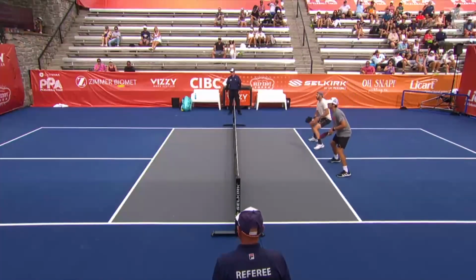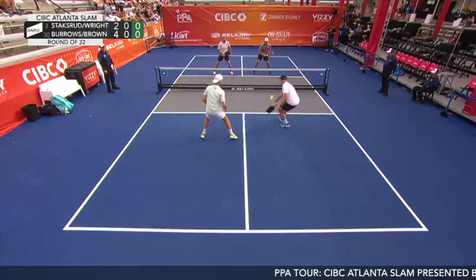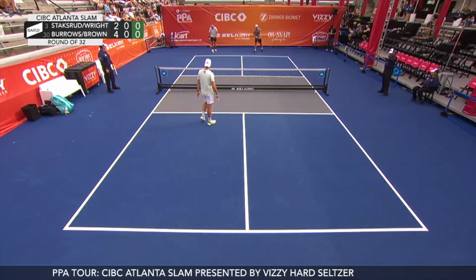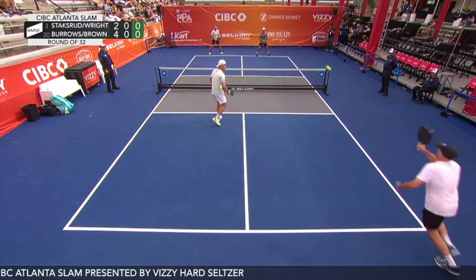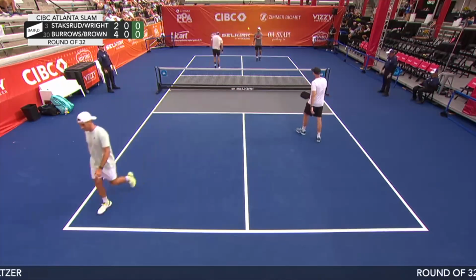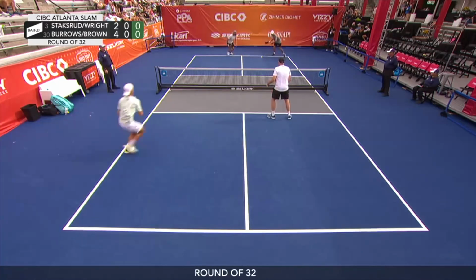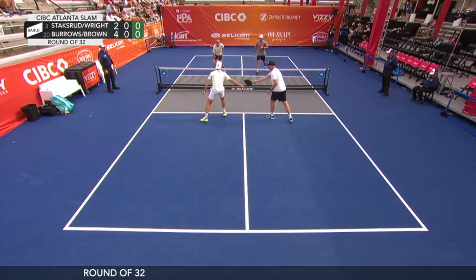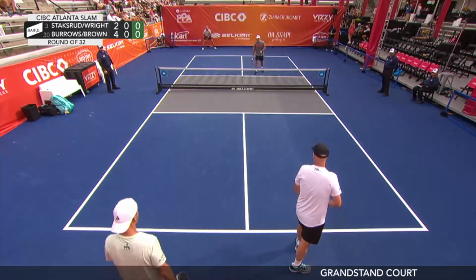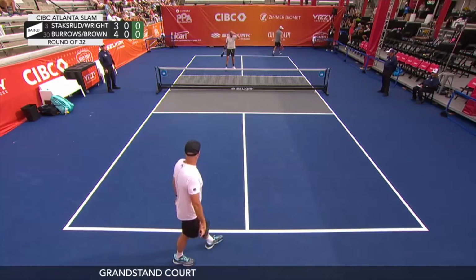And almost Marshall a little bit too fast for his own hands there. But great speed up from Staksrud. I mean, that's a huge drive coming from Staksrud, and Marshall Brown just putting it right back into Wright's feet. And just a little overhit on that ball, and we are at 3-4.